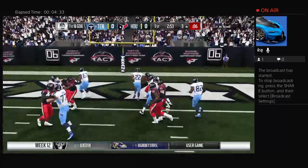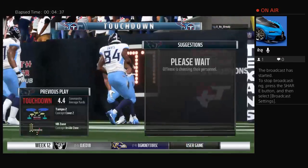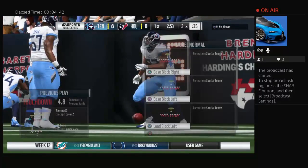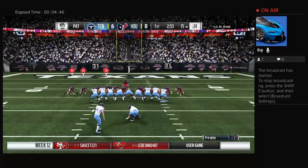Trying to punch it in with Henry. And he gets in. Touchdown, Tennessee. Derrick Henry, his 6th touchdown of the season. And the Titans take the ball down the field and score on their opening drive.